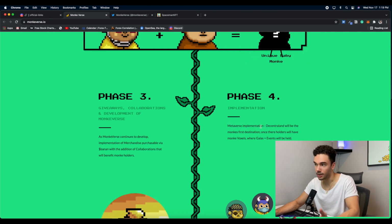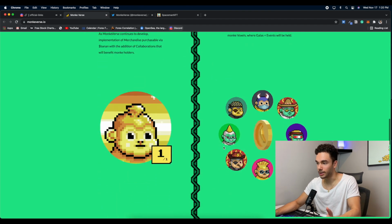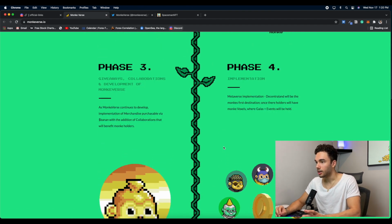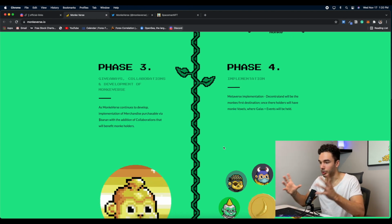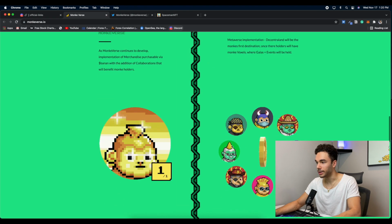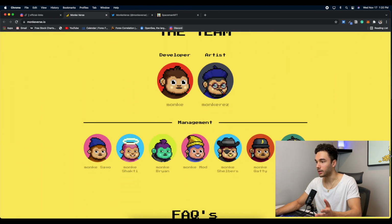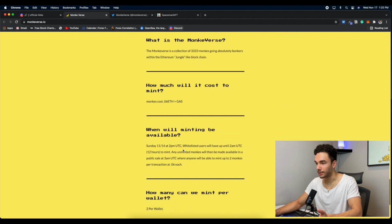So this is awesome. I like projects that are doing this. Decentraland will be the monkeys' first destination, where holders will have monkey voxels where events will be held. If you don't know what Decentraland or Sandbox is, it's basically a virtual world where you can go visit, you can do stuff, you can have concerts, play games. So projects that are doing this I think are really cool. And then this goes over the team, shows you the facts.